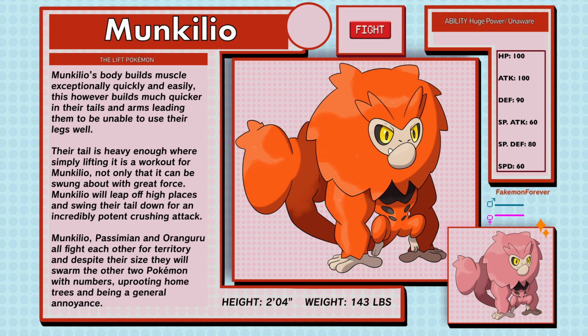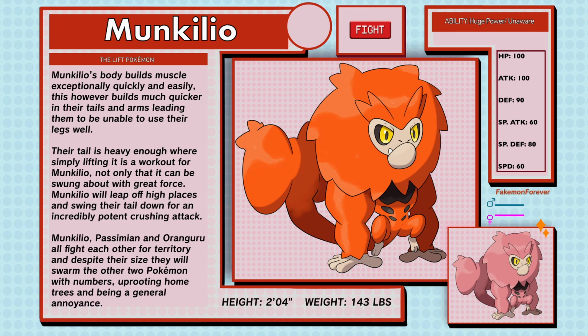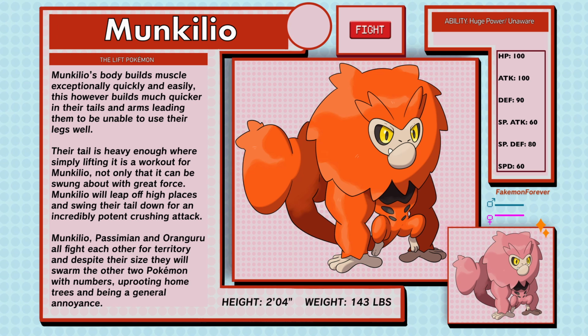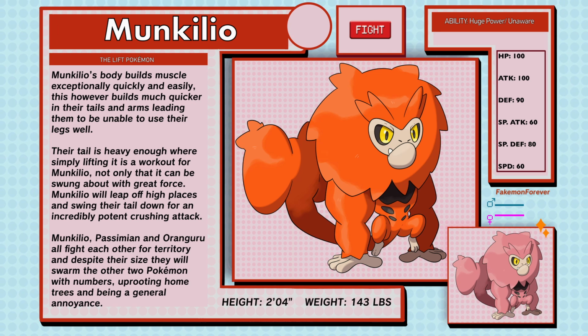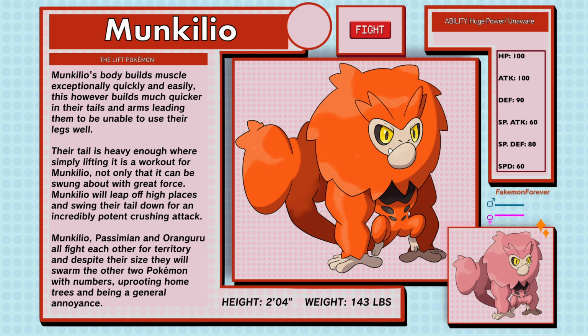Munkilio, Passimian and Oranguru all fight each other for territory, and despite their size they will swarm the other two Pokemon with numbers, uprooting home trees and being a general annoyance. Munkilio's abilities are Huge Power and Unaware.